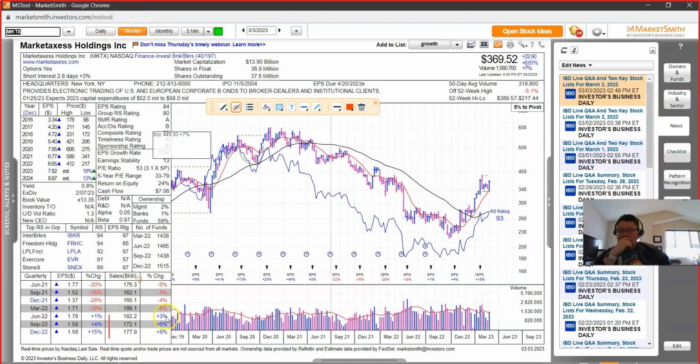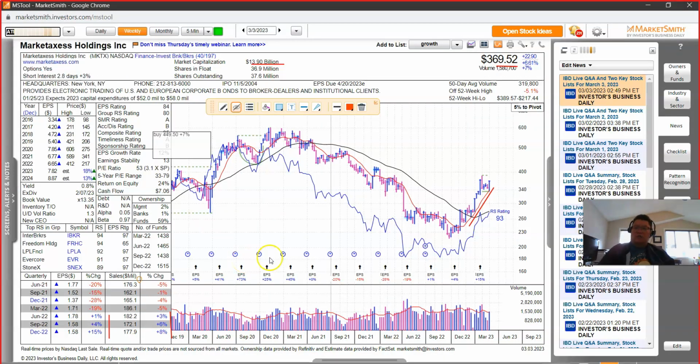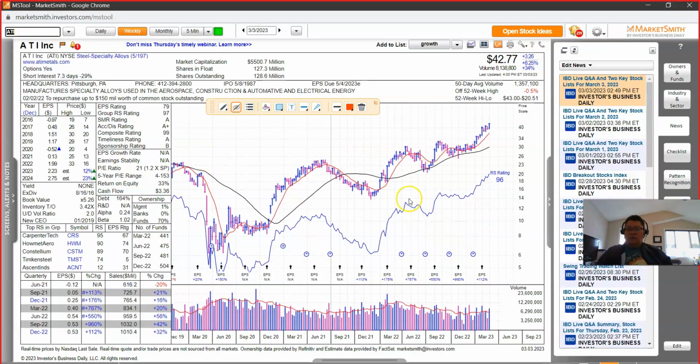Not the strongest fundamentals, but impressive that it can gain that much recently. So yeah, ATI and others. A lot of the metals are starting to pop up again. That's probably because some of those are related to energy commodities.